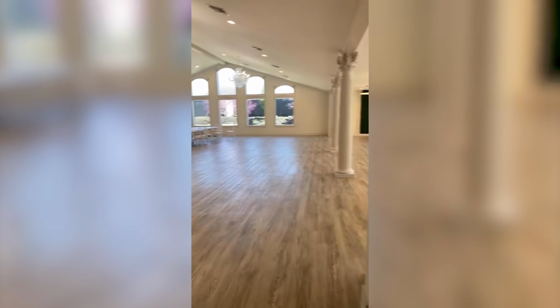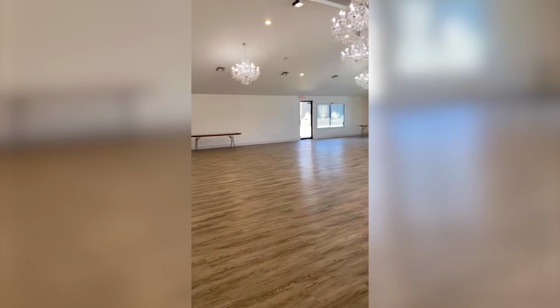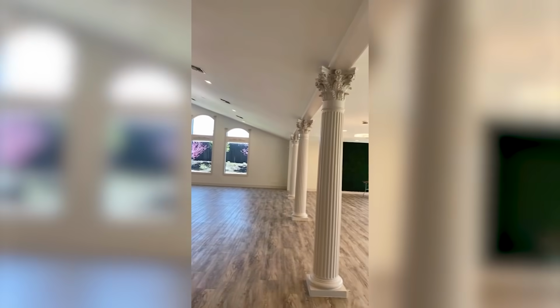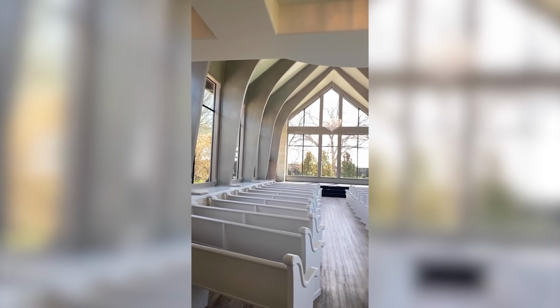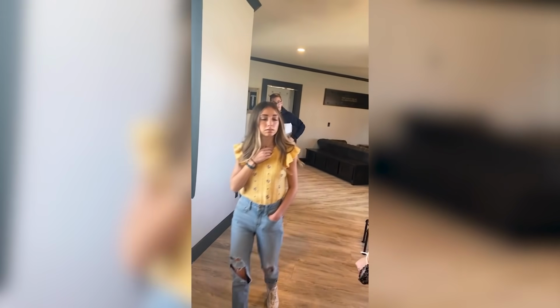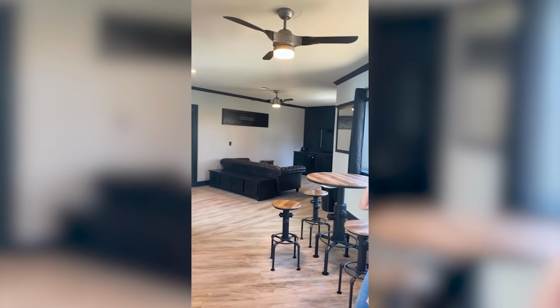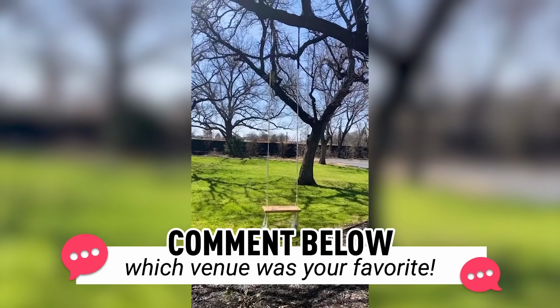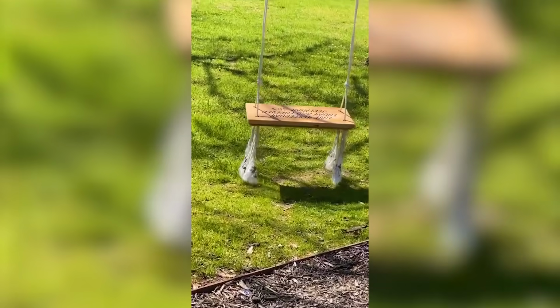Reception area. This one. Chapel. Wow. Here's the groom's room. And the cute swing with a scripture about love on it.